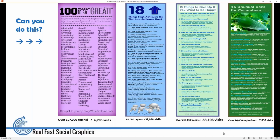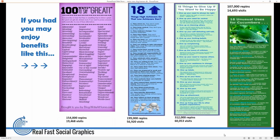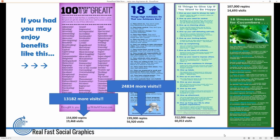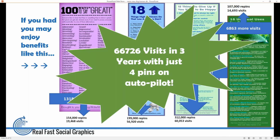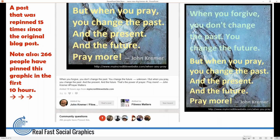As you can see, after 2 years, 107,000 repins, et cetera. So there was a lot of traffic. And now, 3 years later, there's additional traffic to these pins. This is the number of visits that have come to my website in the last 3 years from these pins I did 4 or 5 years ago. 66,726 visits on autopilot. I haven't repinned them. They're just there, and people keep repinning them themselves, and that's what drives that traffic. So it just sits there until people discover it on Pinterest and they click through to my website. Yeah, that's almost 67,000 people in 3 years on automatic.